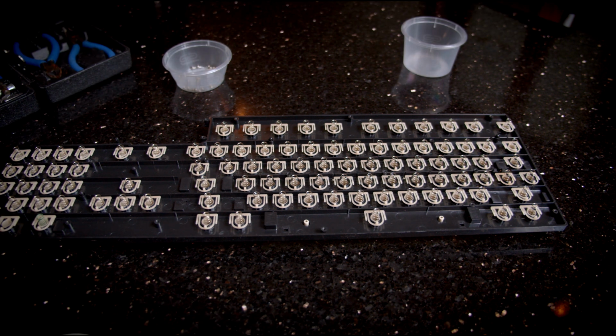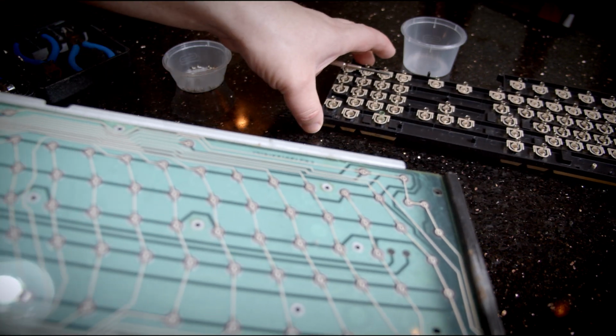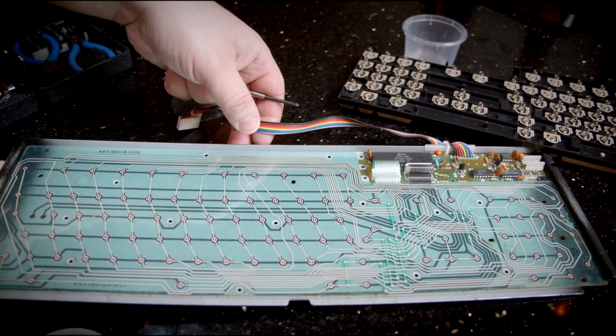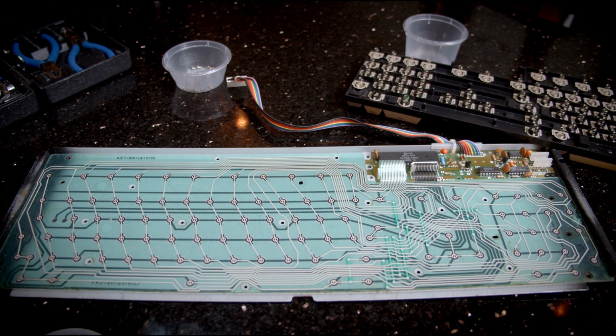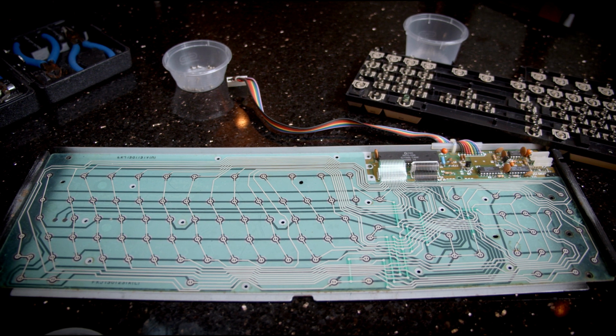So the keyboard's finally open, and we can see the membrane inside. It doesn't look too bad, it's not damaged anywhere or corroded, but it is going to need some cleaning with IPA as, yup, got mold on it. And also the smell's back, damn it. I'll also take this opportunity to wash the plastic part of the keyboard in the sink.